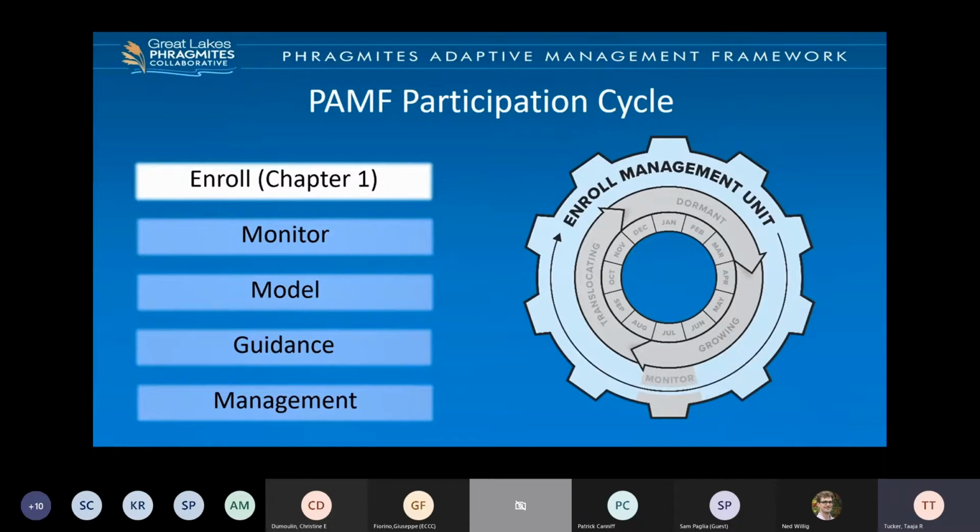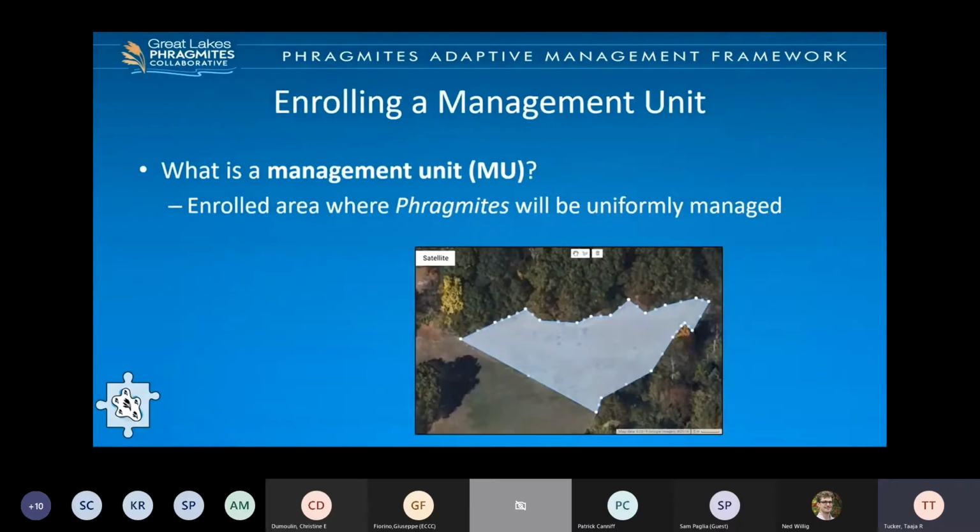The PAMF cycle runs from August 1st to July 31st of each year. Enrollment can happen anytime during the year, with most participants enrolling sometime in the spring before the start of the next cycle. So what is a management unit? A management unit is simply the area in which you're planning to manage Phragmites in a uniform way. Once you enroll a management unit into PAMF, the boundaries are unchanging through time, even though the distribution of Phragmites within the unit may change.